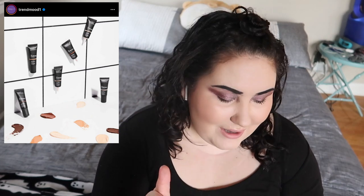But next time I place an order, I'm gonna pick up one of these concealers if they're not sold out. Because I know the foundations were sold out for so long after they came out. But yeah, I'm excited to see they finally did this.